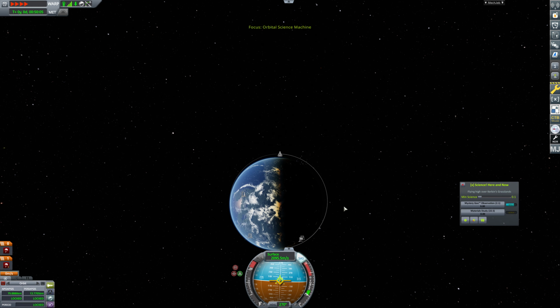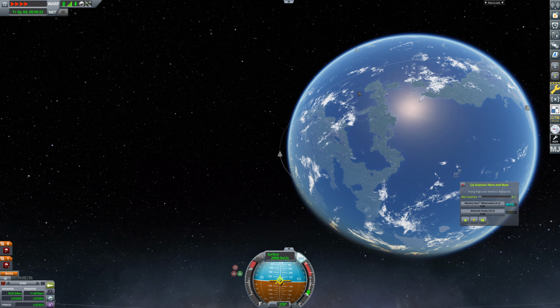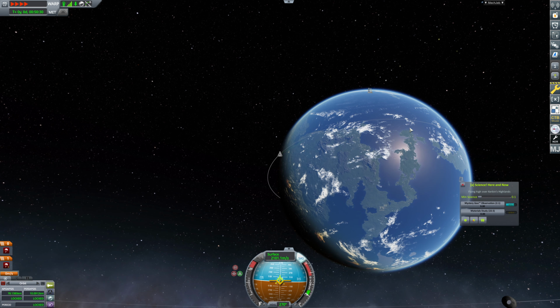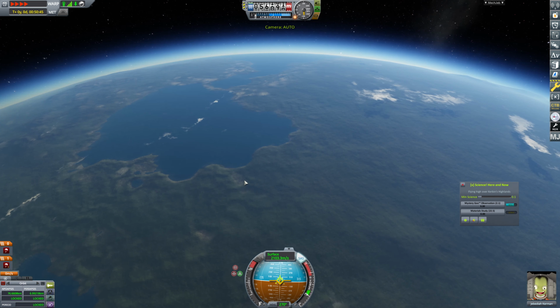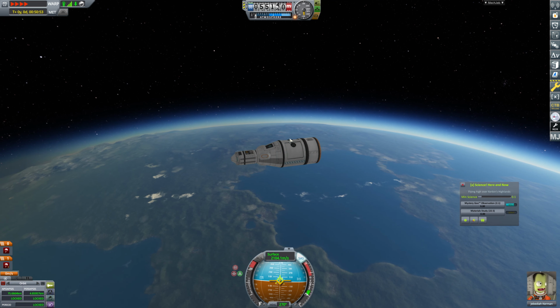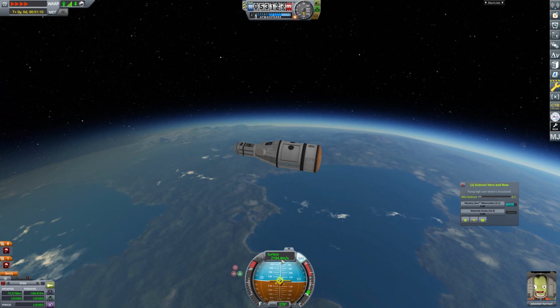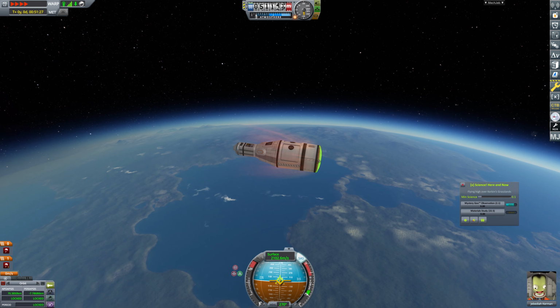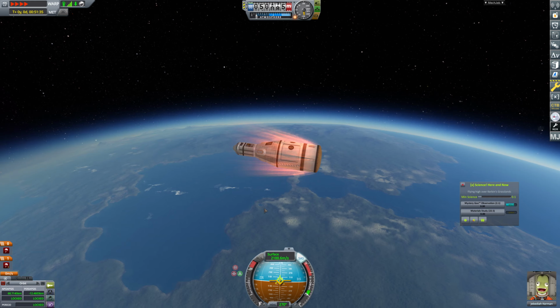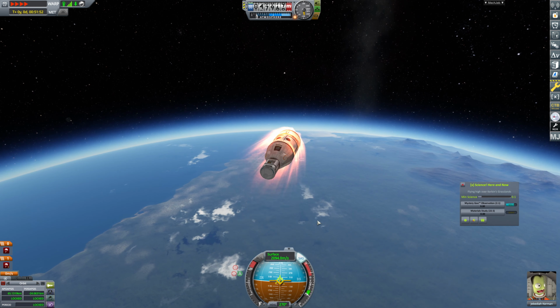And where are we likely to impact? I'm guessing probably this water over here would be the likely option, but we'll see. We'll just hold retrograde here. We'll have no real heating issues, but this amount of drag, look at that. We're already slowing down. The drag on these heat shields is insane, and that is why I wanted this. The drogue chutes are almost certainly overkill.